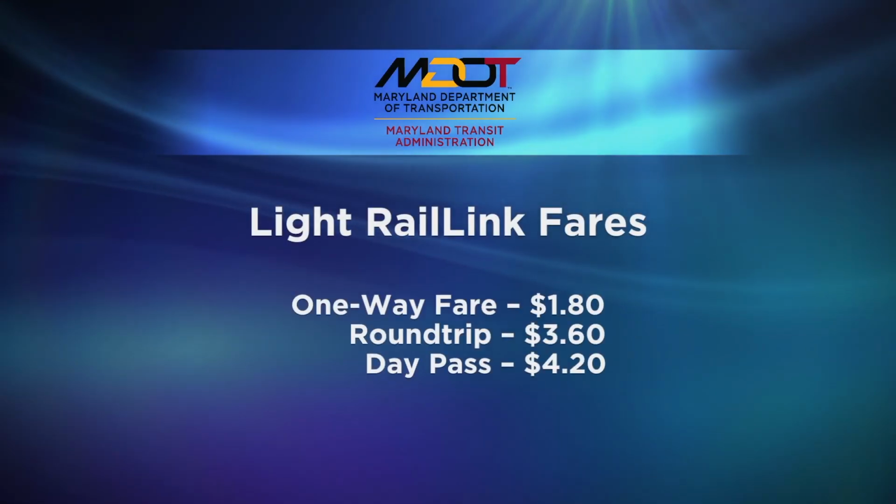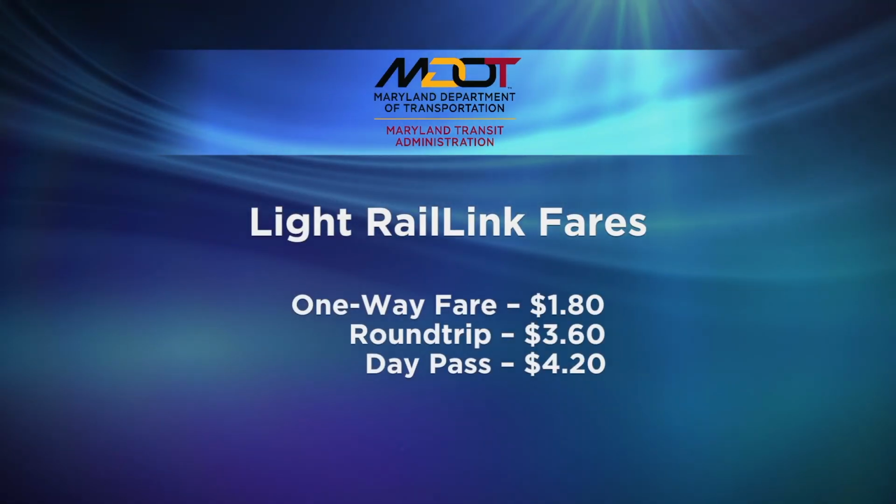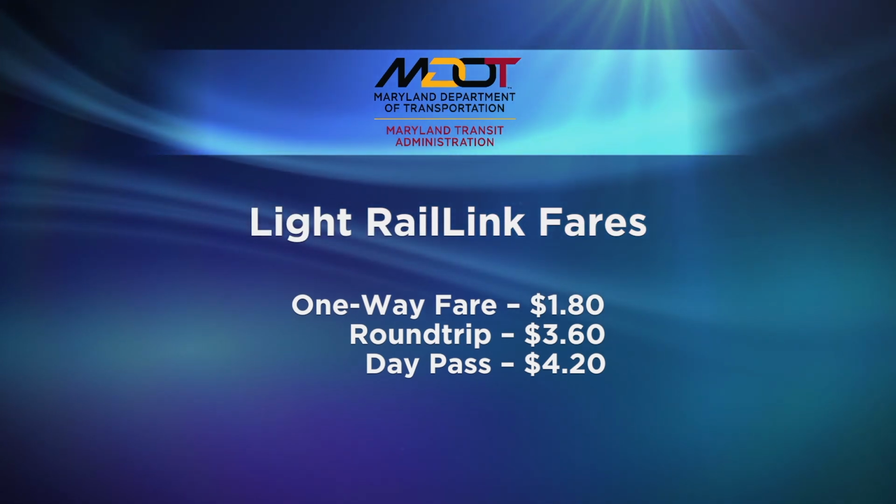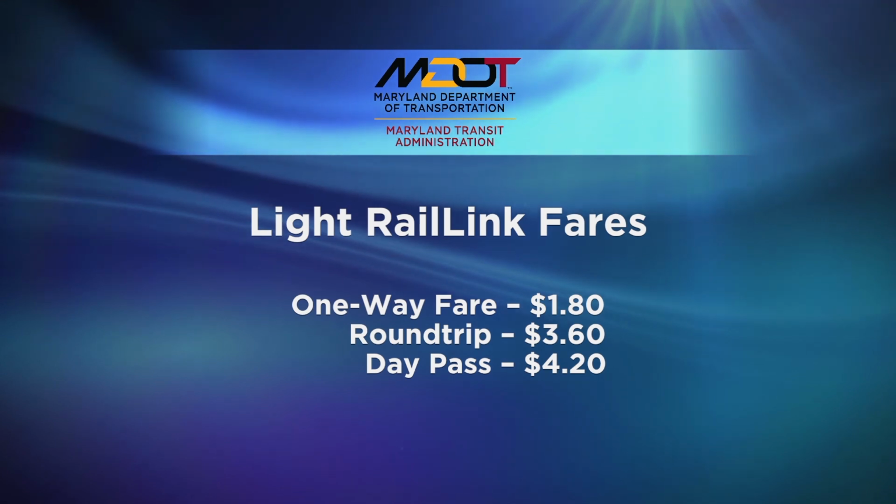And what will it cost O's fans to ride the service? We encourage people to do a day pass. It's $4.20, and we encourage you to do that because it gives you a lot of options. One, the pass is good for the entire day, so you can come ahead of time, you can catch dinner, or you can stay a little later after the game and hang out in the area, and it gives you that flexibility. You don't have to worry about the time, and it also allows you different options to go from one place to another without there being an issue.